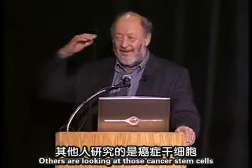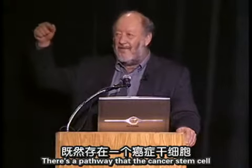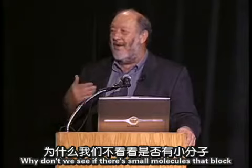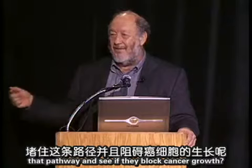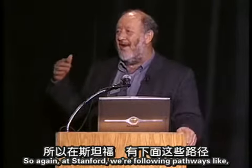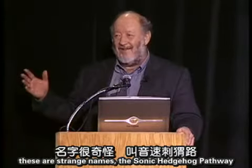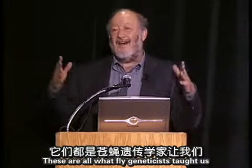Others are looking at those cancer stem cells and saying, just a second, there's a pathway that the cancer stem cell is using to grow. Why don't we see if there are small molecules that block that pathway and see if they block cancer growth? So again, at Stanford, we're following pathways with strange names, like the sonic hedgehog pathway, or the wingless pathway, or the notch pathway. These are all what fly geneticists taught us to look for.